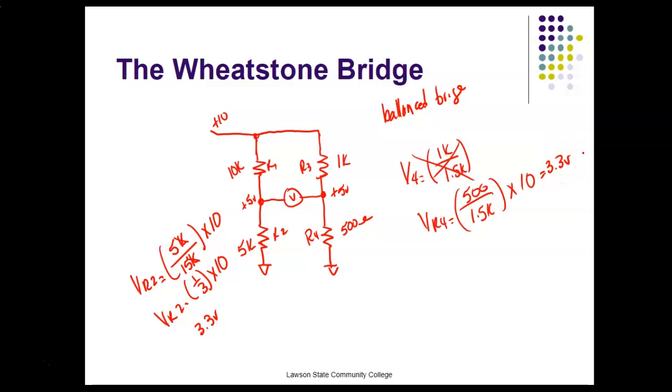So what we're saying is, if the ratio over here matches the ratio over there, then the bridge is balanced. Do y'all understand? Balance means we have 0 volts between those two points, and all it is is just the ratio. Are we okay so far? And this voltage divider formula saves you, it shows you right off the bat.